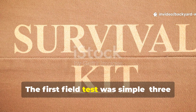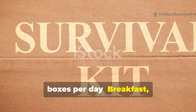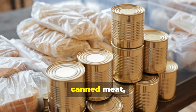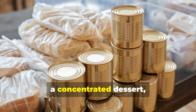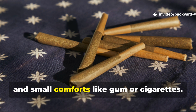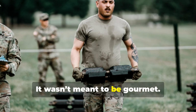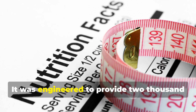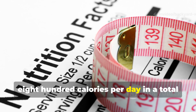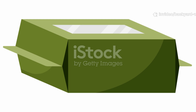The first field test was simple, 3 boxes per day. Breakfast, dinner and supper. Each one contained a combination of canned meat, biscuits, a concentrated dessert, powdered coffee, sugar tablets, and small comforts like gum or cigarettes. It wasn't meant to be gourmet. It was engineered to provide 2,800 calories per day in a total weight of less than 2 pounds.